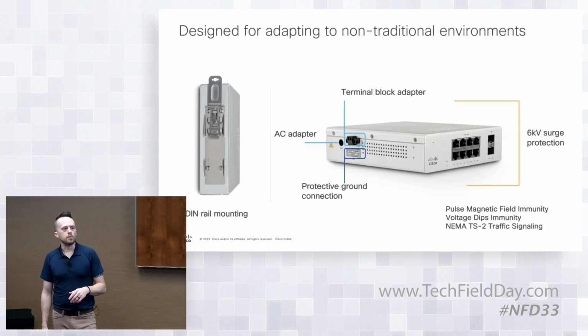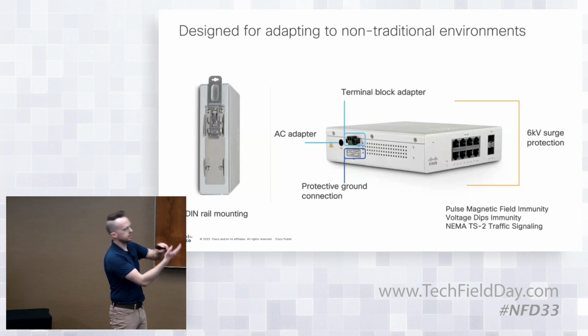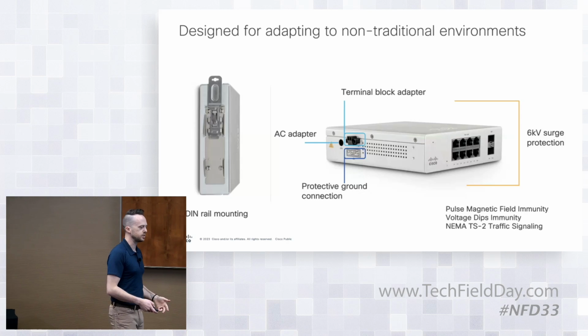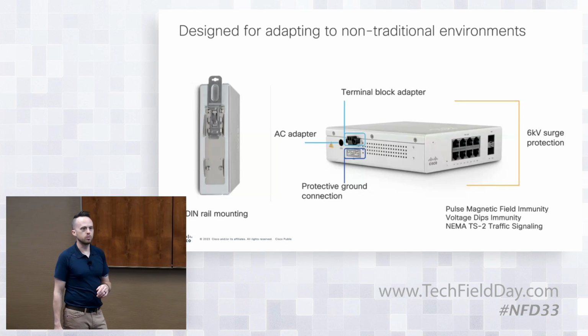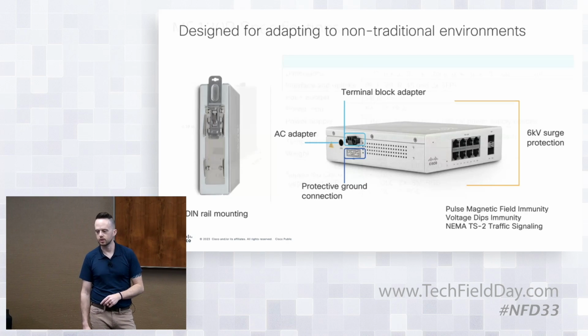To your point about IE switching, if you look at an IE switch datasheet, the list of certifications is about this long. We did a couple, hitting some big ones, based on what we've seen customers asking for. They just want to take their existing Meraki switch and put it outdoors or in a box. But we're not boiling the ocean, at least yet. Okay, go to the next one.